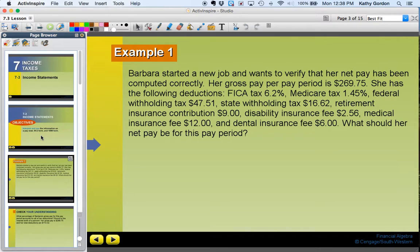So before we actually get to those, let's take a look at example 1 and just talk a little bit about what kinds of things can affect your salary and what you actually end up taking home. So this is Barbara. And Barbara started a new job, and she just wants to verify that her net pay has been computed correctly. Does anyone know what net pay means? It's the pay that you have after deductions. Correct. So net pay is pretty much the amount you get to take home. Okay, the amount that you actually get access to after all the deductions are done.